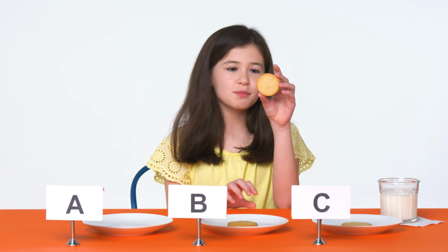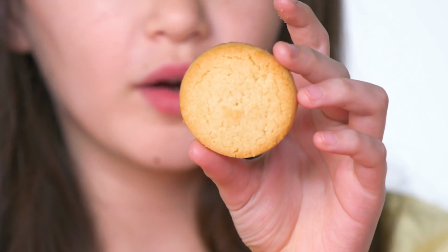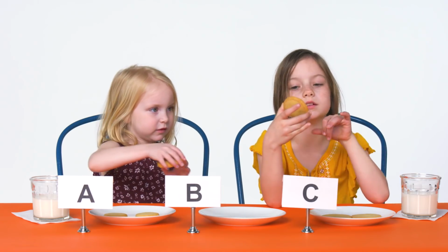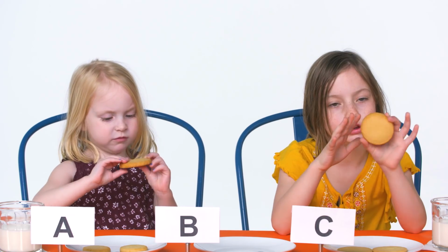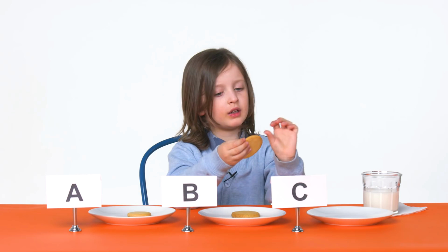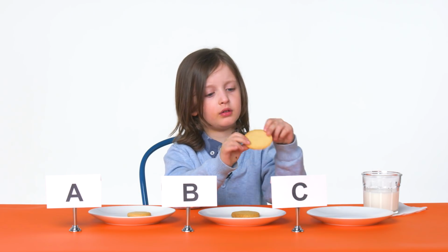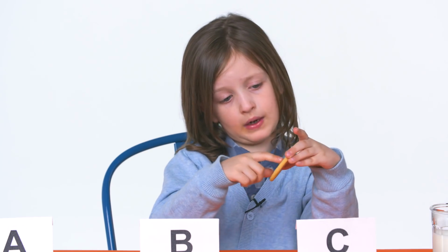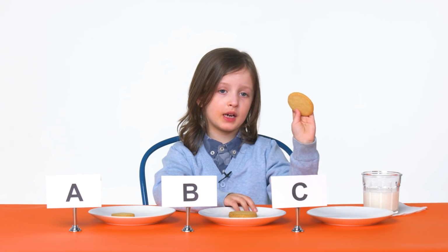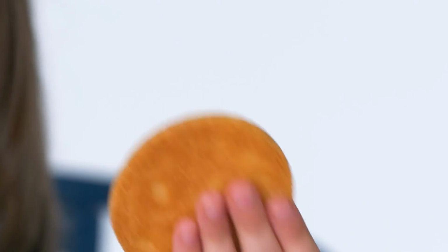I think it looks like it was bought from the store because I don't know where I've seen this before, but somehow it looks the right shape. This looks like sugar, and it smells like rotten eggs. Yeah. It's too perfect to be homemade. Well, it doesn't really have a texture. It's basically just flat. It looks like it was made at a store or bakery.